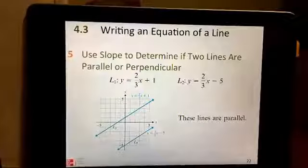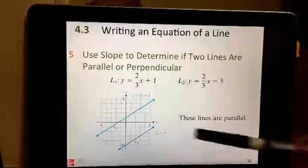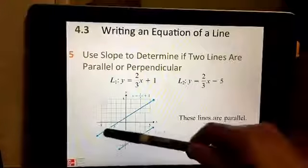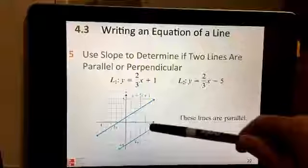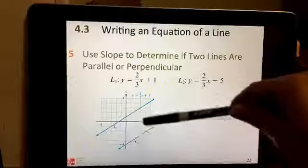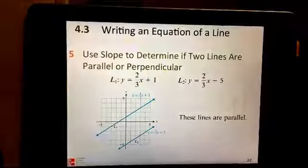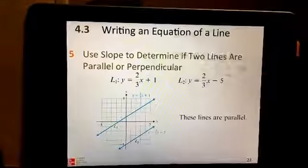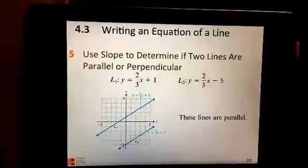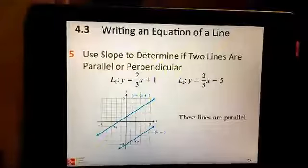Now, we're talking about parallel lines and perpendicular lines. Parallel lines are like railroad tracks. They are the same distance apart all the way through, every place that you could measure. The distance between is going to be the same. If railroad tracks weren't parallel, then the train would be in trouble because you'd have some places that were wider and some places that were narrower. It would not work very well. So think of railroad tracks when you think of parallel.